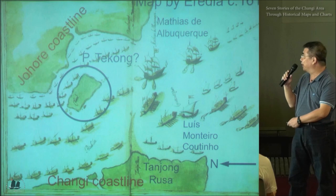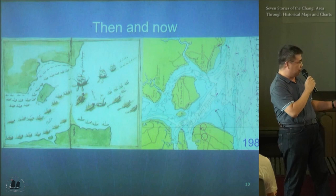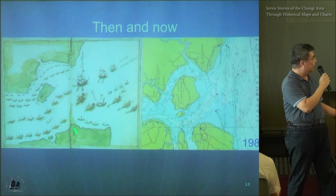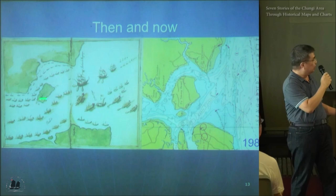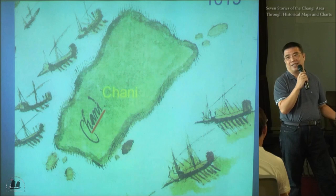And this island here, I suspect is Pulau Tekong, but I don't know. Just to compare the old and the new, this is the orientation. So we are here, Johor Shore is here, Tekong is here. This is roughly the area of the operation. This is the Changi I talked about. The island that is marked Changi, I suspect is Tekong.